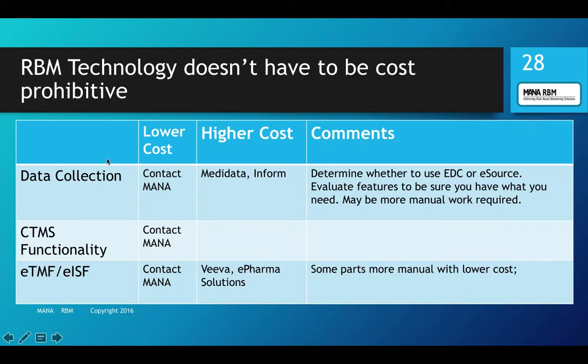So let's look at some of the things. What we've done is we've developed some lower cost approaches, mainly to help companies to be able to adopt RBM without spending a huge amount of money. But some of these may work well for some trials and may not work well for others. So sometimes you're going to need to use higher cost solutions as well. Again, it depends on your specific need as to what's going to be important. So you have to think about what you want to do. You have to think about whether you want more of it done by the technology, or are you going to be okay with more manual work? Usually the lower cost systems may require more manual work than the electronic ones, and so you have to balance that.